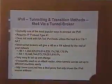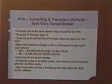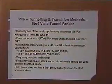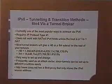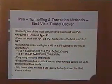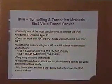Addresses include the IPv4 address, and you can see it here. Tunnel broker is one of the more popular ways to connect via v6. Requires IP protocol 41, so if you have a Linksys router, odds are this is not going to work. Doesn't work with NATed IPv4 hosts unless it's a one-to-one NAT, and even then you could see some issues. Personally, I just use a FreeBSD box.